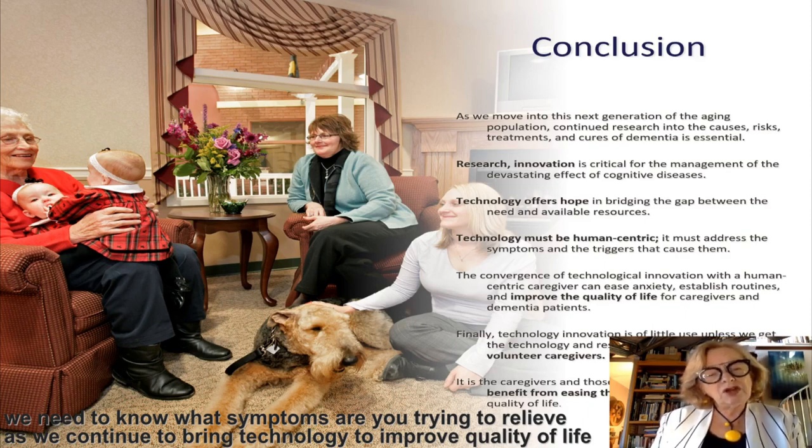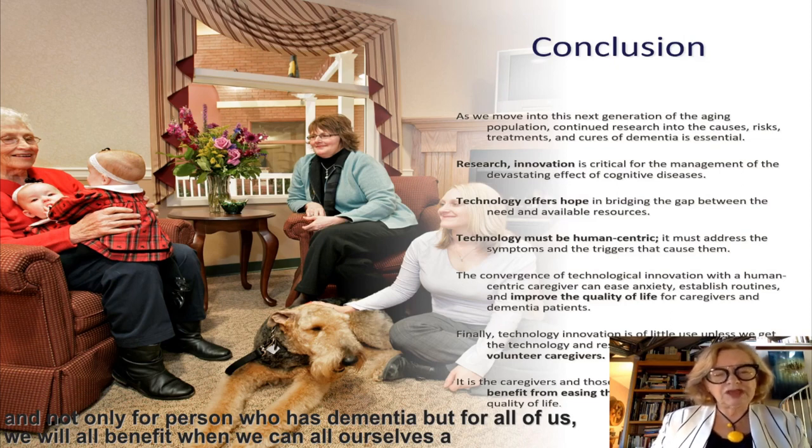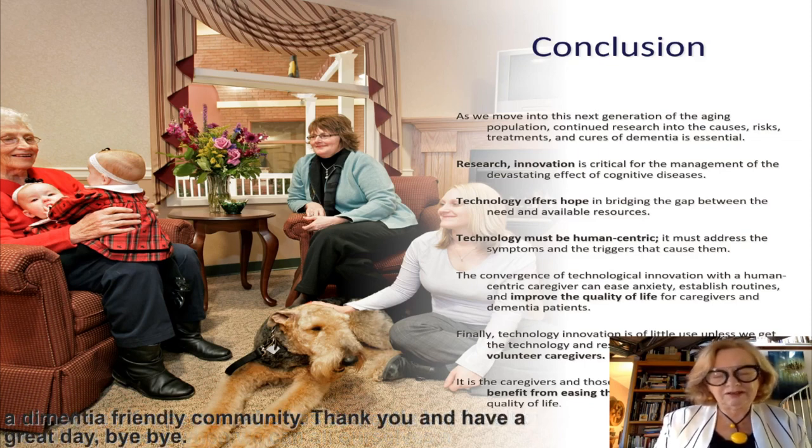But we know as we continue to bring technology, we're trying to bring technology to really improve the quality of life. And not only for the patient or the person that has dementia, but for all of those that are caring for dementia. Then the benefit will be great for all of us. We will all benefit when we can call ourselves a dementia-friendly community.